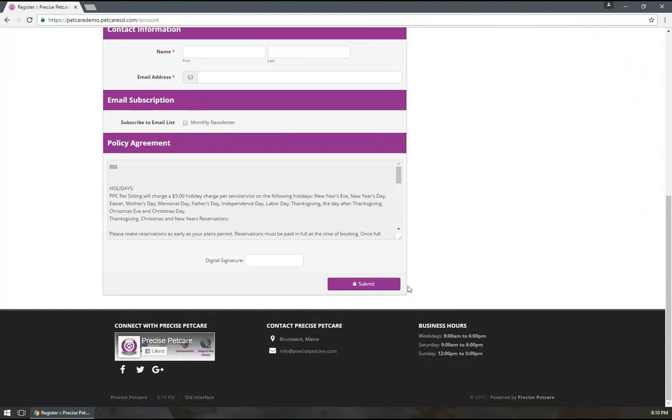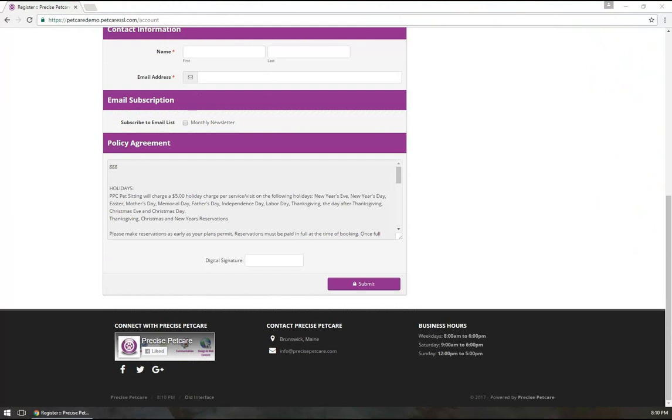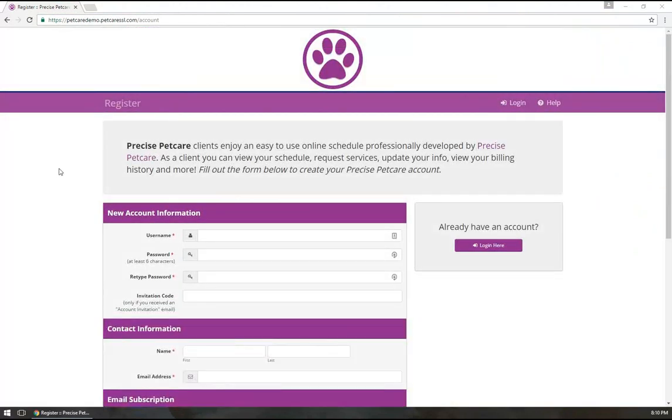In this footer here at the bottom, I'm going to cover a little bit later how to set this up. But this footer is consistent wherever you are in the system, whether that's on the public-facing pages or the pages where you need to log in. So that allows you to really brand your business and the Precise Petcare website.